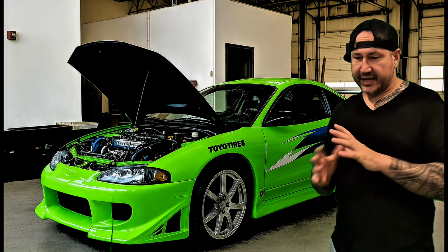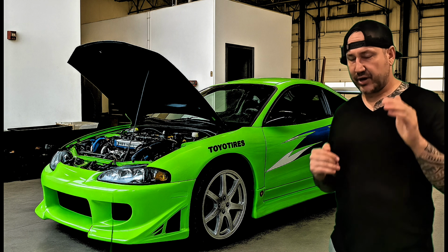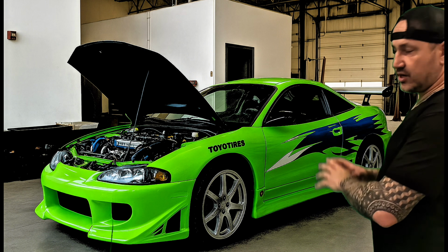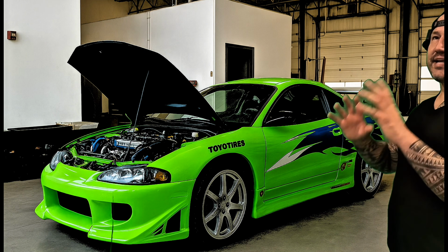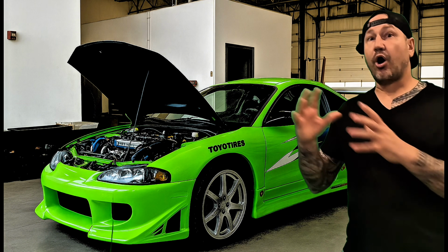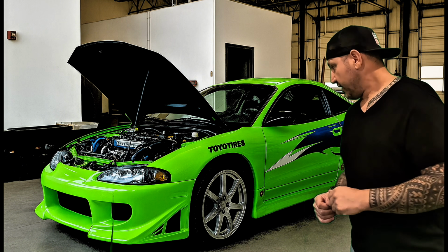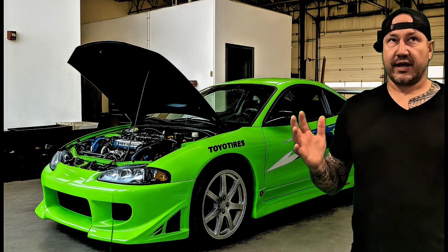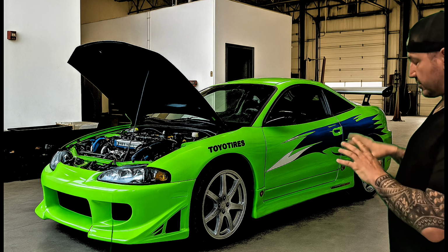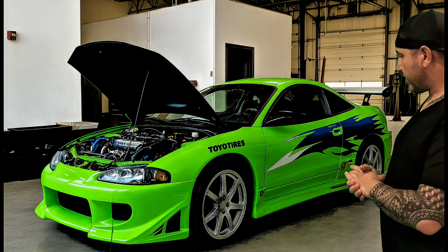And backing up to that, because a lot of you in the comments have talked about how they're not the exact seats and the exact steering wheel. This is a tribute car. It's not a replica car, it's not a hero car. It's a tribute car, which is essentially a tribute to Paul Walker in The Fast and the Furious, or Brian O'Connor in The Fast and the Furious, the first one. It's not meant to be identical, but close, okay? So I got Sparco seats from a local guy.